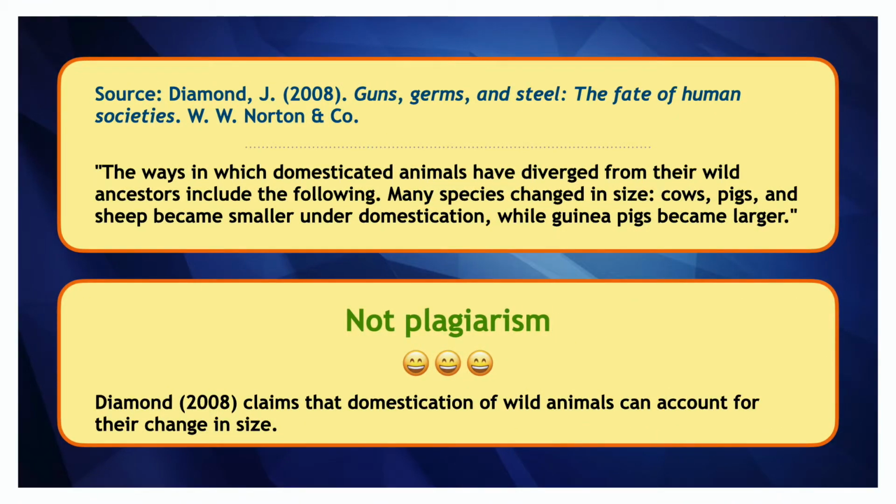If you guessed that this was not plagiarism, you're right. This is a great example of paraphrasing. This example avoids plagiarism by citing the author in APA style and stating Diamond's point in the student writer's own words.